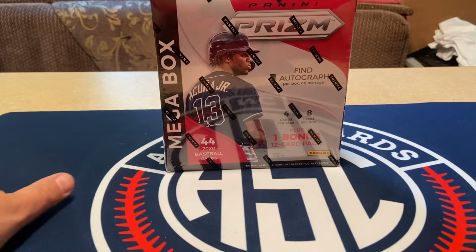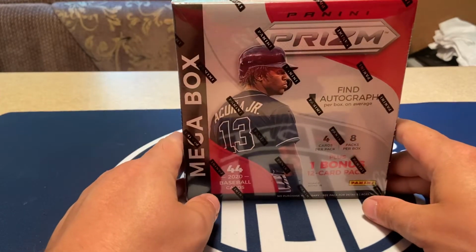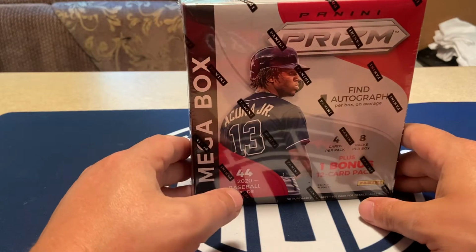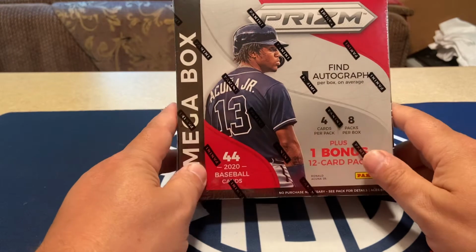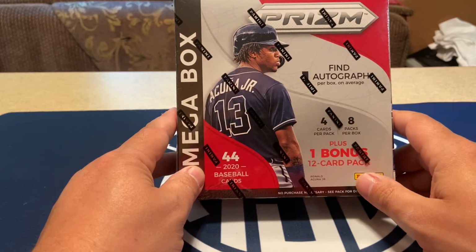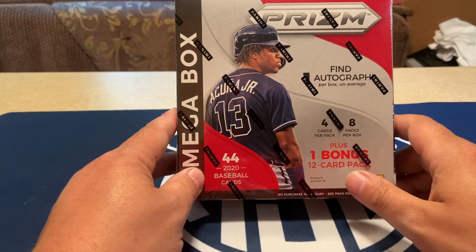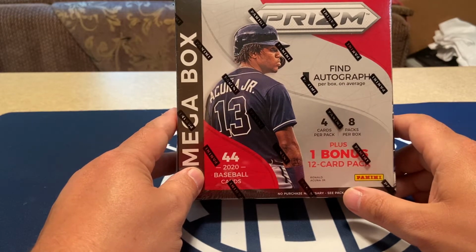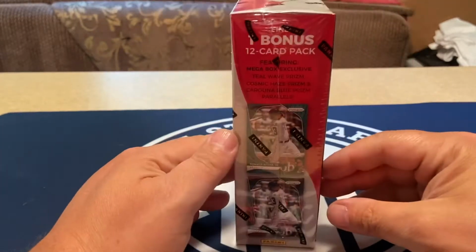In today's video, we're going to be opening up a box of 2020 Panini Prizm Baseball. It's a mega box, found this at Walmart. You get 4 cards per pack, 8 packs per box, find one autograph per box on average, and one bonus 12-card pack, which I'm not sure what the 12-card pack includes.